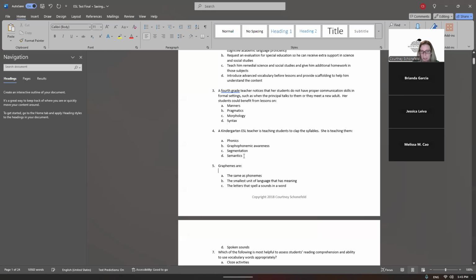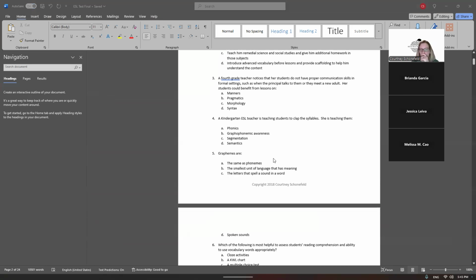Next, we have graphemes. Graphemes are A, the same as phonemes, B, the smallest unit of language that has meaning, C, the letters that spell a sound in a word, or D, spoken sounds? Yeah, they're the letters that spell. So it's the written form of a letter, right?